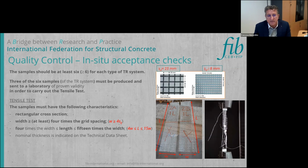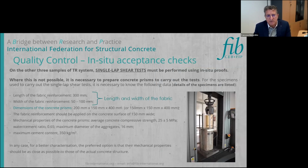The samples must have the following characteristics: rectangular cross-section, width at least 4 times the grid spacing, length between 4 and 15 times the width. The nominal thickness is indicated on the technical data sheet. On the other 3 samples of TR system, single lap shear test must be performed using in situ proofs. Where this is not possible, it's necessary to prepare concrete prisms to carry out the tests. Details of the specimens are listed here: length and width of the fabric, dimensions of the concrete prisms, and so on.